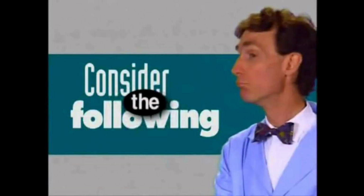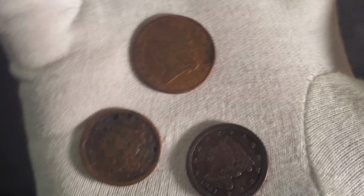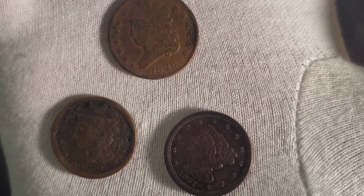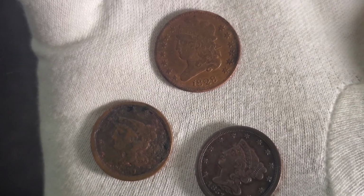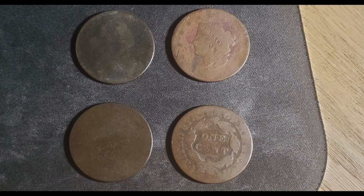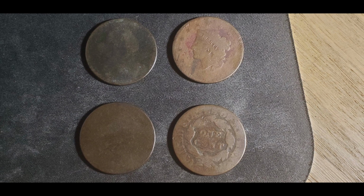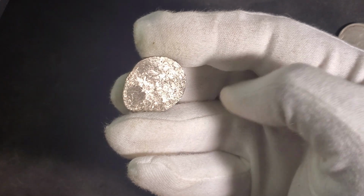Consider the following: 3 half-cents, all with similar mintages, but with varying conditions. It should surprise no one that the better-looking coin is valued much more than the ones that look like some kid got a hold of them. If a coin's condition is bad enough that you can't definitively determine what year it was minted or what the mint mark is, it's considered a cull or base coin with a grade of 0, worth only the metal it was minted on. Usually this is due to wear, most often seen on the buffalo nickel, but it can also be damage, such as this Nevada State quarter that got run over and hammered.